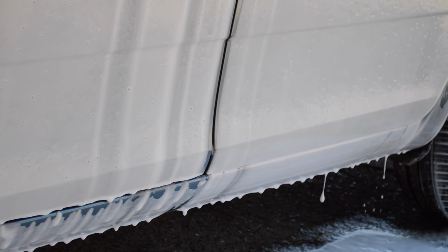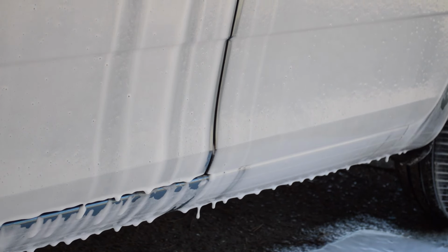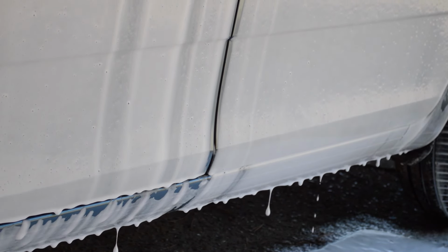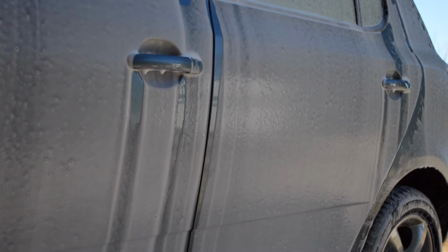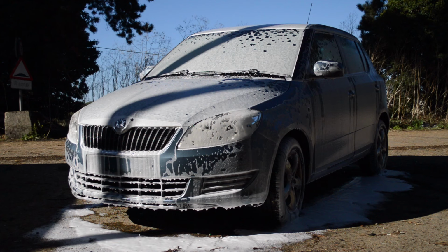Now I'm going to let this dwell for as long as I possibly can. If you'd like to, you can go around with your detailing brushes at this stage. I like to leave it to the next stage when I've applied shampoo to the vehicle. I just find sometimes snow foam isn't lubricated enough for my liking.